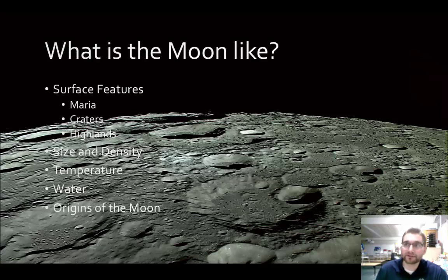So what is the moon like? For thousands of years, people could see the moon, but didn't know much about it. Galileo's observations were some of the first to show details on the moon's surface. Scientists have since learned more about the moon's features. The moon is dry and airless and has an irregular surface. Compared to Earth, the moon is small and has large variations in its surface temperature.